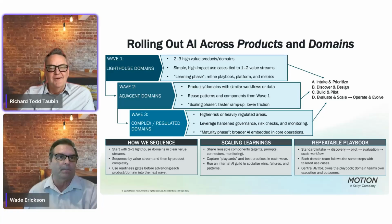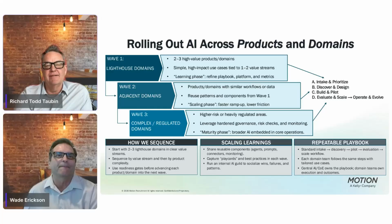Crawl, walk, run. Start with the easy wins, like you said. Everybody can visually see, they can experience it, but definitely don't start with the most regulated and hardest and most political department. Start with some easy wins, and you can go from there.